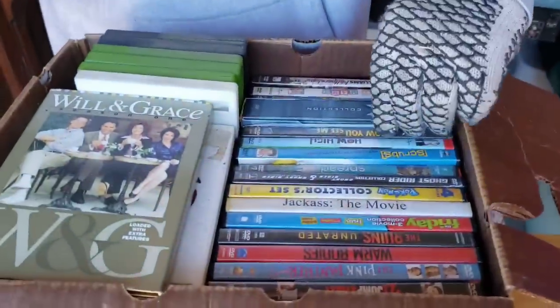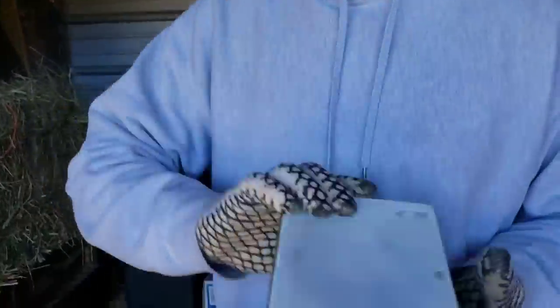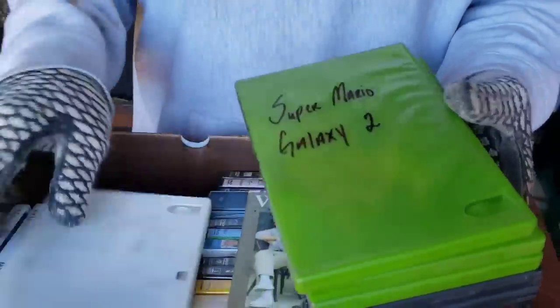I see money. That's what I'm seeing. Entertainment. Since we don't have TV reception, which we don't have back in Ohio either, it really doesn't matter. But we have streaming services. We do. Oh, look at this.